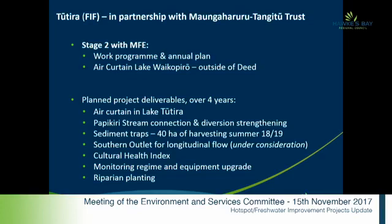We've got there the southern outlet for longitudinal flow, so that comes through from Tutira right through Wakapiro to Ōrākei. That's still under consideration because there's a lot of sensitivities around doing that, so we're just organising meetings with the local community to ensure that it meets what everyone would like the overarching plan for Tutira to be. A cultural health index will be created. We'll also have a monitoring regime and upgrade the existing equipment and ongoing riparian planting. So that's for Tutira. As I said, we haven't gone over the line yet with the Ministry for the Environment, but we are filling in the documentation and everything's looking really good.